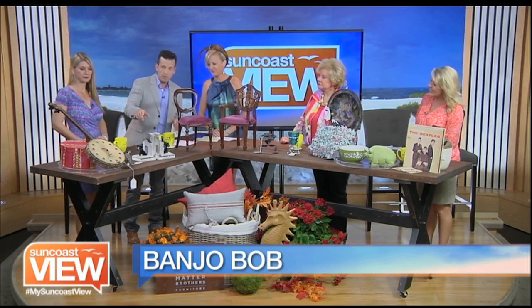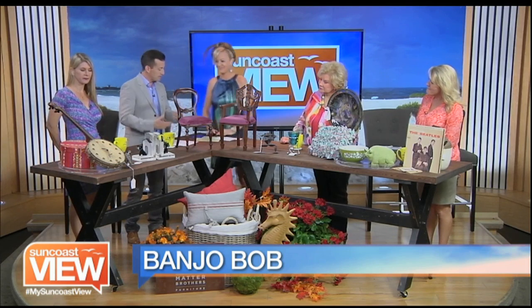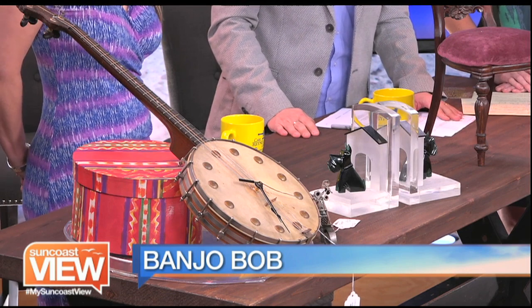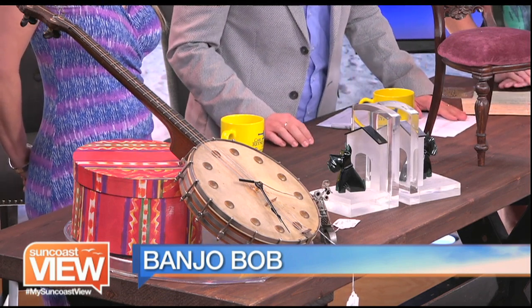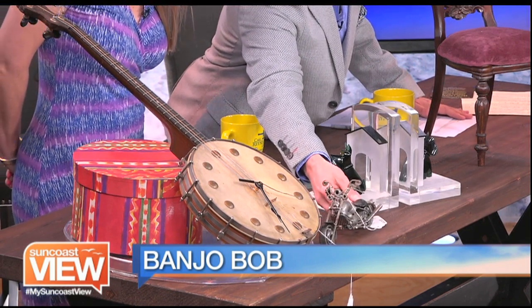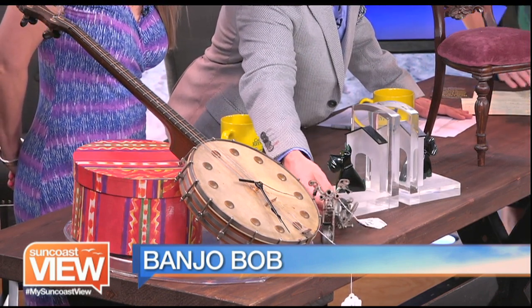And there's even the little motorcycle in front of it, so it isn't just banjos, or is this another person? That's just a collector piece that Banjo Bob also has. He has a lot of motorcycles, a lot of really cool kind of industrial type items. It's made out of old parts, car parts and pipes and things. I just thought it was fascinating. Yeah, no, it's really cool.